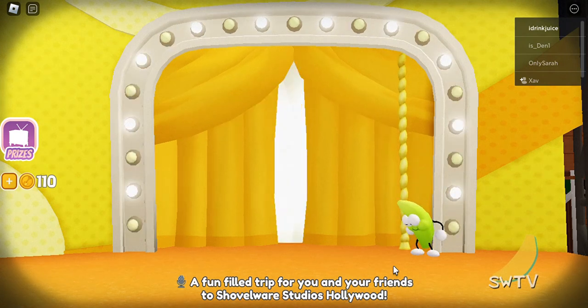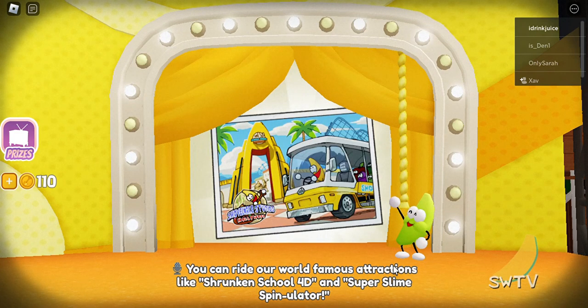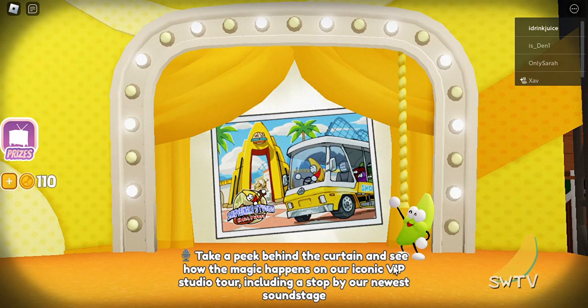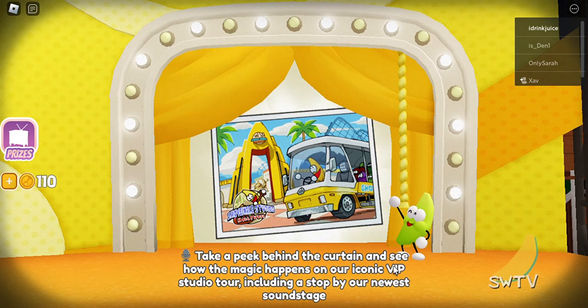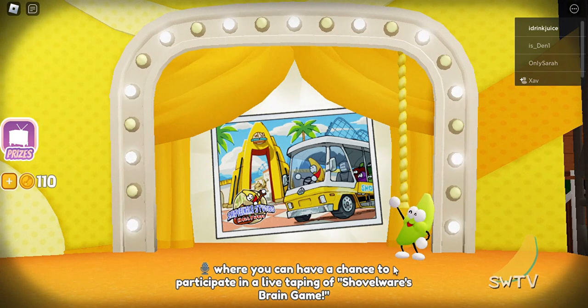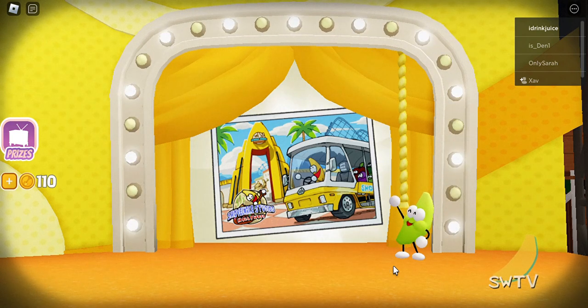Fun-filled trip for you and your friends to Shovelware Studios Hollywood. You can ride our world-famous attractions like Shrunken School 4D and Super Slime Spinulator. Take a peek behind the curtain and see how the magic happens on our iconic VIP studio tour, including a stop by our newest soundstage where you can have a chance to participate in a live taping of Shovelware's Brain Game. Hey, wait a second.